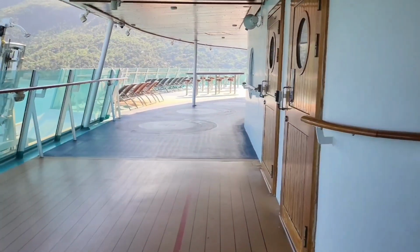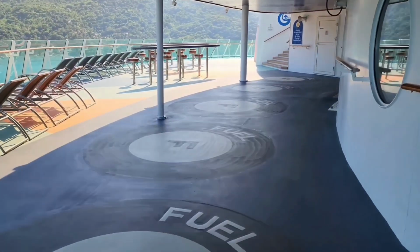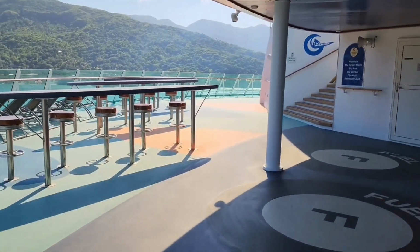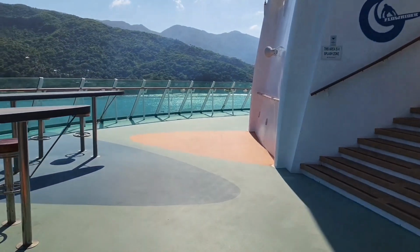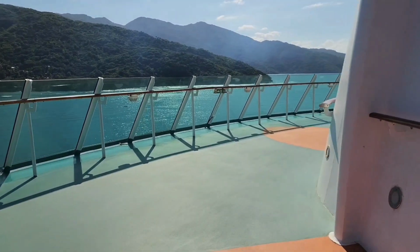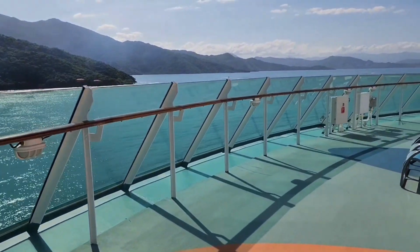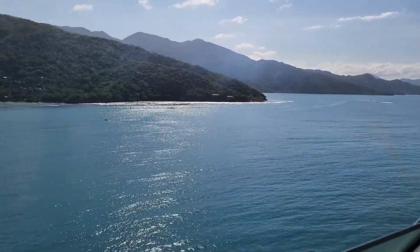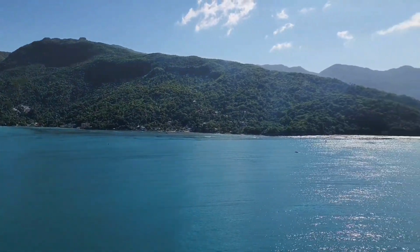And we're going to come around to here, and if you can see on the floor here, it says Fuel. This is the teen area, and when I say that, I mean from 12 to 17. This is the 12 to 17-year-old area. At night, they'll have kind of a dance area going on. And we are way in the back of the ship. One nice thing to do when you're sailing is to come back here and take a look at the wake of the ship. You're up on deck 12, you get such a fantastic view. You can see Labadee right here and just how nice that looks.